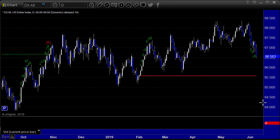Here's a look at the dollar index daily chart. Dipped a bit, but puts us back where we were literally in November, 6 months ago. We're the same. Been nowhere for a long time on this chart.